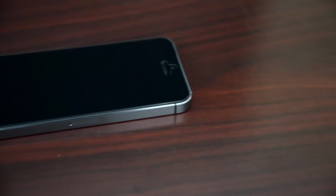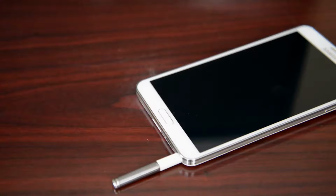These are two devices that offer completely different experiences, yet two devices that are competing in the same market range. Both of these devices are in the higher-end smartphone range, and when you match the iPhone 5S with 32GB of built-in storage, it's about the same price as the Samsung Galaxy Note 3 on contract through multiple carriers.